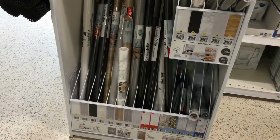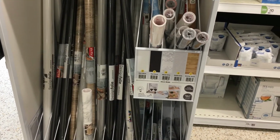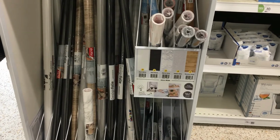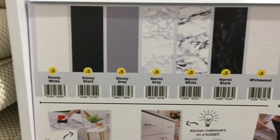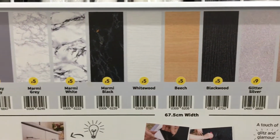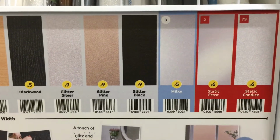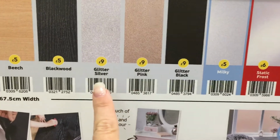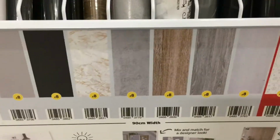I'm in Wilko now. This is the DC Fix stand. They have the vinyl wrap that you can use on your kitchen cabinets, counters, desktops, whatever you like. It's very easy to apply. As you can see, there's glossy white, glossy grey, glossy black, marble effects, wood effects. There's silver glitter, pink glitter, black glitter. We used the silver glitter and the pink glitter previously. We found them very, very thin. I can't personally recommend them for big projects as they are very thin, but the rest of the DC Fix range is fine. That's quite a bit easier to handle and get any bubbles out.